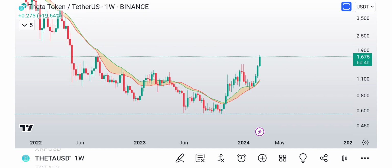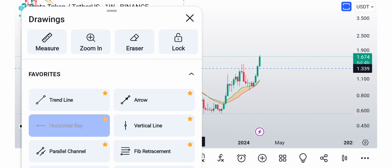But anyways, we got the breakout. So now, what does all this mean? What do we expect now? So now let's get down to business.